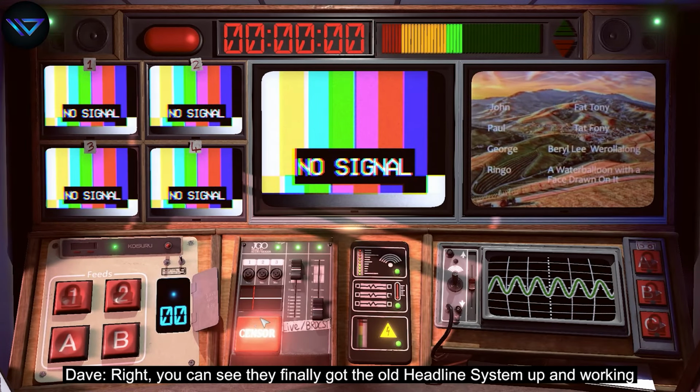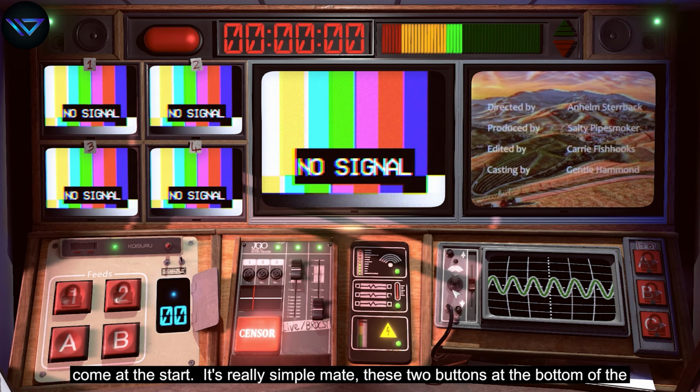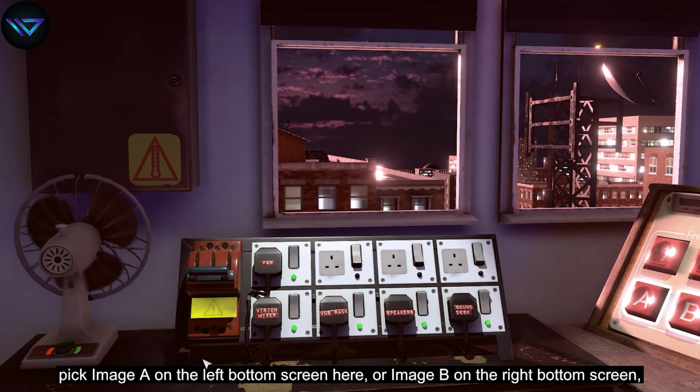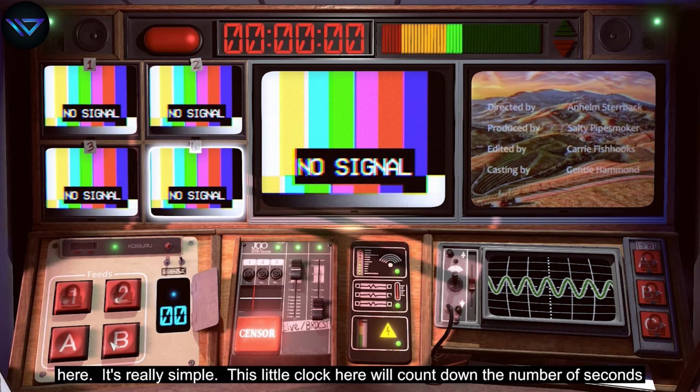Right, you can see they finally got the old headline system up and working again. And the vision mixer's already in headline mode because headlines always come at the start. It's really simple, mate. These 2 buttons at the bottom of the vision mixer, you can see they now have A and B on them. And they're to help you pick image A on the left bottom screen here, or image B on the right bottom screen here. It's really simple.